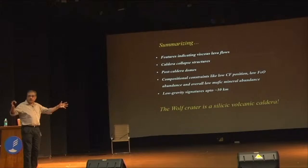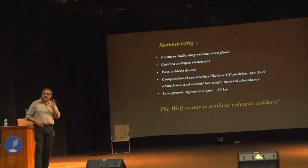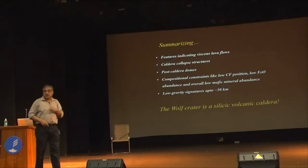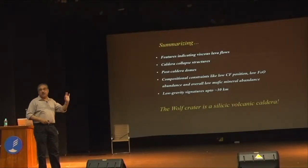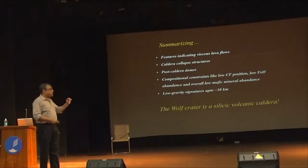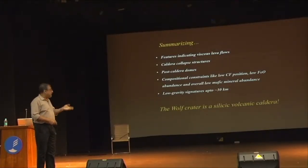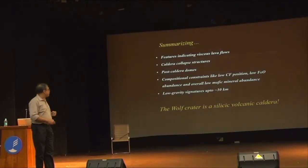All these features, if you take them together, are consistent with the existence of a silicic volcano on the Moon. So you must have had a silicic volcano 3.8 to 3.6 billion years old on the Moon. Today, it exists as an extinct volcano.